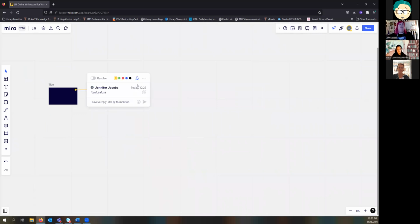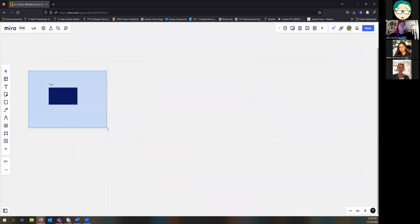Except for that, apparently. Oh, did I lock it? I might have locked it. Let's see. Yeah, it was locked, so I couldn't delete it. Okay, so now we're starting with a fresh canvas, and we're going to go into templates.